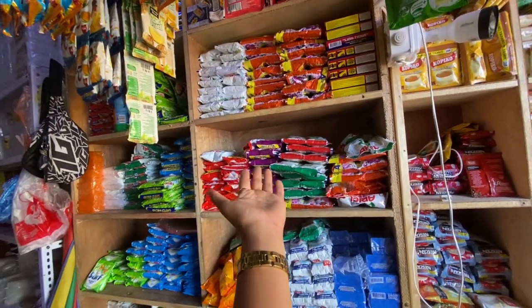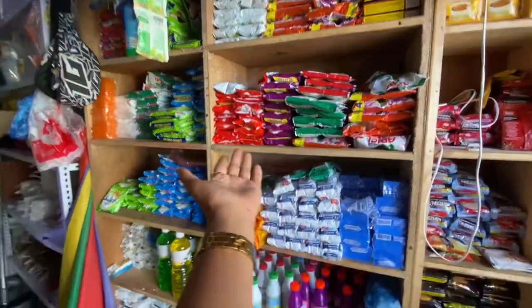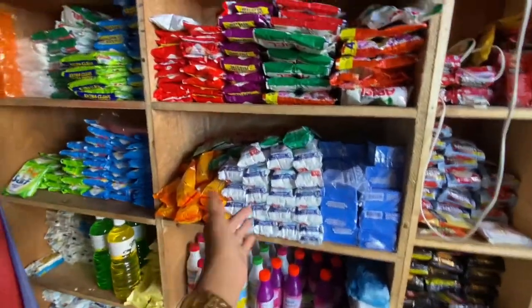Tama ba? Ay, ulat ako lang. Ay, ulat ako bo.